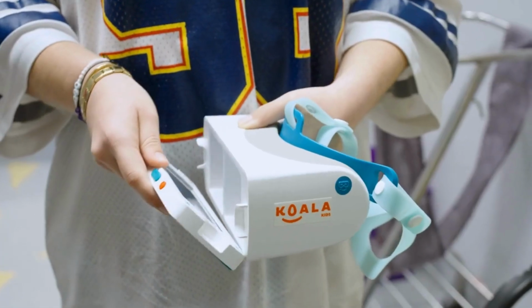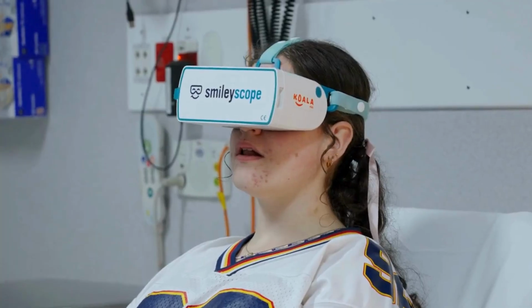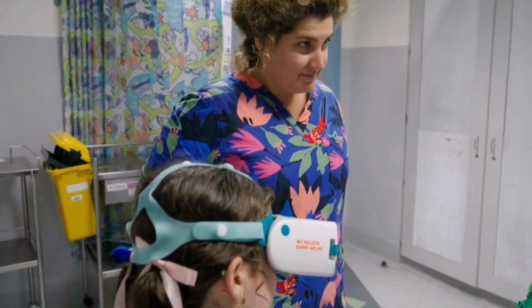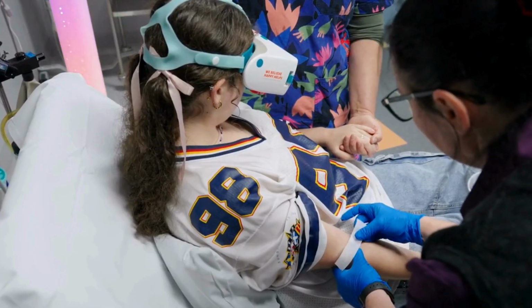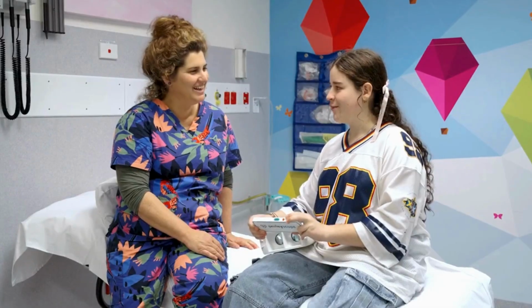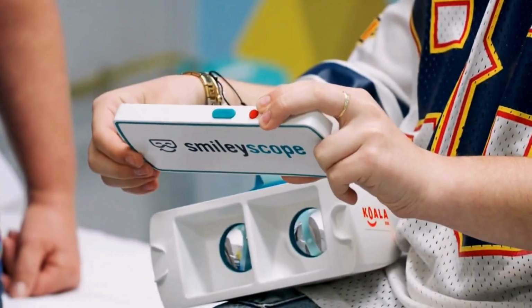Individualised care is really important and central to the way that I nurse. Having the support of Koala Kids and Smileyscope really enables me to achieve that because the children are able to have supportive devices like this to be able to carry out their procedures in a calm and effective manner.